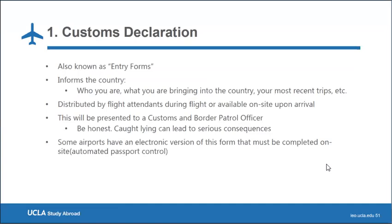This customs declaration or entry form will be presented to the border control officer. So we want to make sure that you're being honest. Any kind of lying can lead to serious consequences. So make sure you're being honest. This is for the safety of yourself and for others.